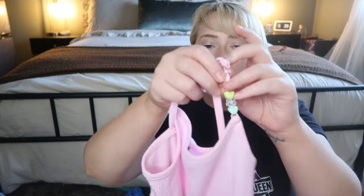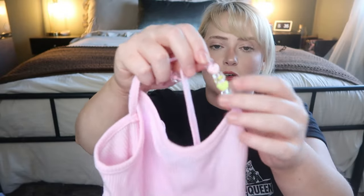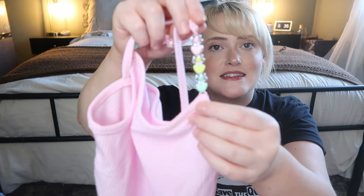So I love these little tank tops though, or these spaghetti straps, because they're like beads. This is such a good idea. It's so cute, perfect for the friendship bracelet trend this year. I just loved it. So this is from Old Navy, like I said, and she can wear this with a bunch of different things, but it was too cute to resist.